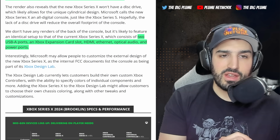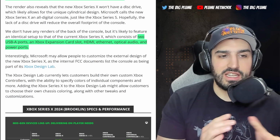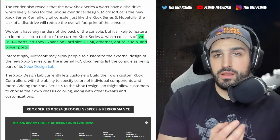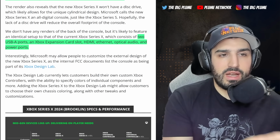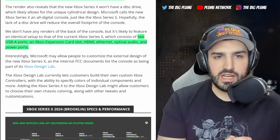I would love to see that. I think that would be a great idea. I was kind of hoping that they would bring the current Xbox Series X into the Design Labs. Now, they haven't done that. Maybe that is still in the works in the future, but they instead released some covers. You had the Starfield one, you also had some other colors, but they haven't really released anything else with those covers for the Xbox Series X.